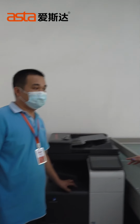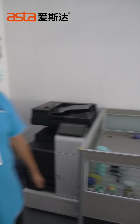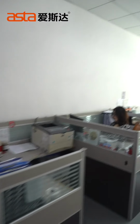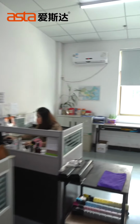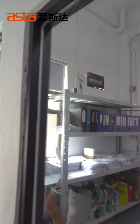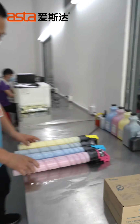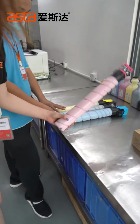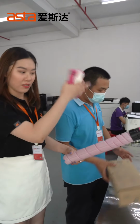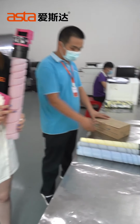Oh, this toner can print 30,000. TN328. The toner model is TN328. So this is the office for the project department. Okay. This is the newest toner powder for TN328. The machine we just saw. This is the toner for that machine, TN328.